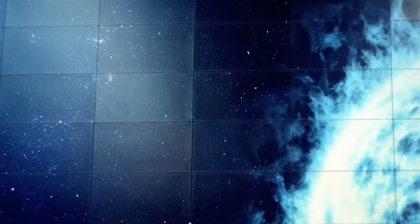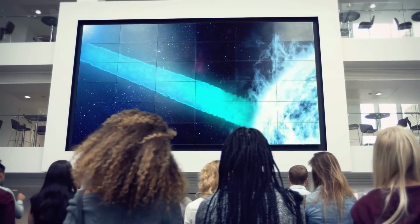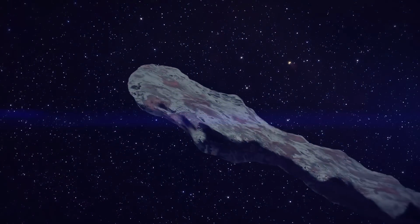Scientists say that it likely formed in another star system, which could be either younger or older than our solar system. Would be weird if there was a third option, NASA. Anyway, it might have been kicked out from its home system, just like Oumuamua.